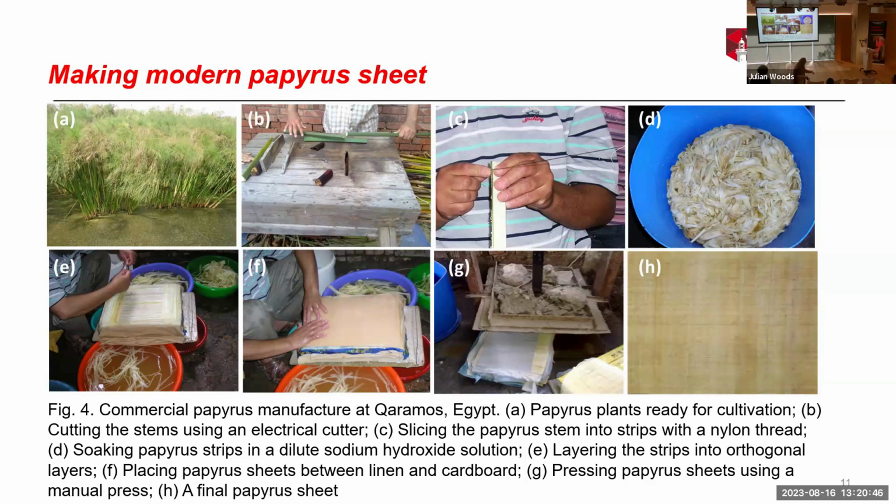Because, for example, carbon ink is very sensitive to water. So during conservation I will not use water. I try to make tests for every material before starting the conservation. So conservation, dating, authentication, more and more.